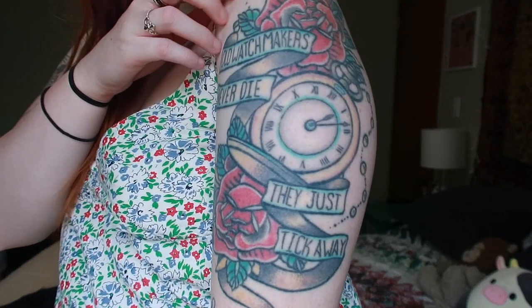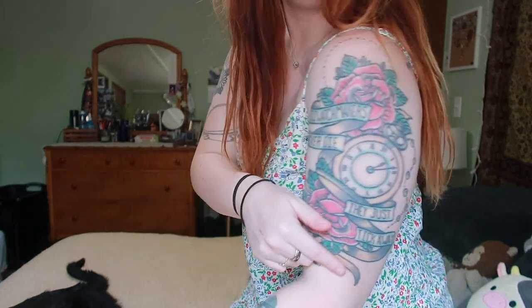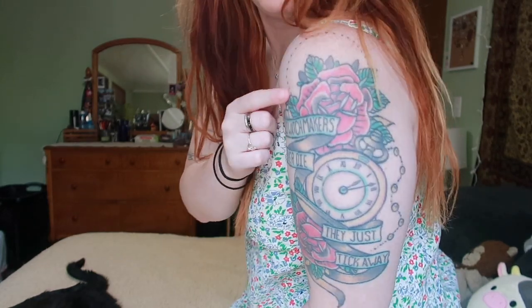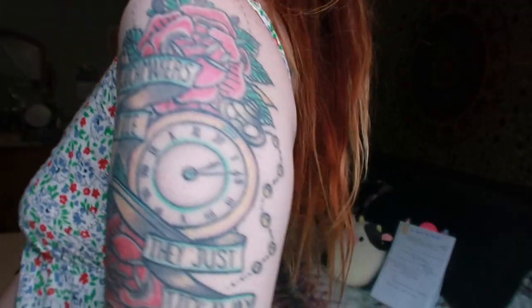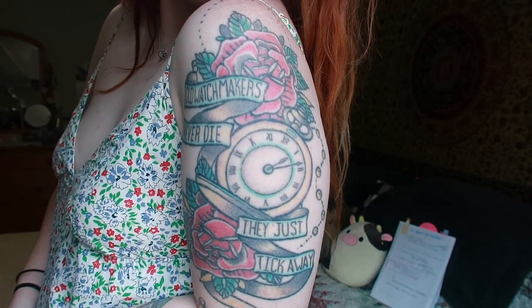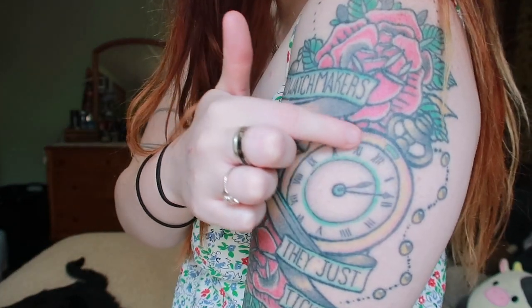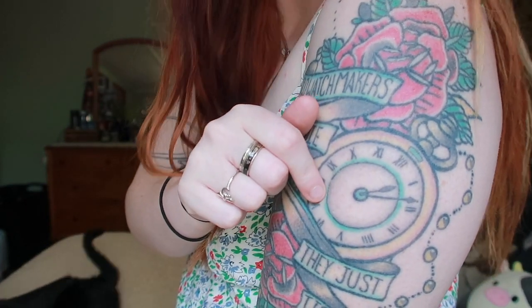My fourth tattoo, I think it's my biggie. I don't know though. I think it was this one. We're gonna go with this one. So my next tattoo, I actually have to back up for this one. So my next tattoo is my big left upper bicep tattoo. It is huge. It has roses in it and a pocket watch, some more roses, a banner, and the banner says, "Old watchmakers never die, they just tick away." And the time on the clock is 1:08 p.m.